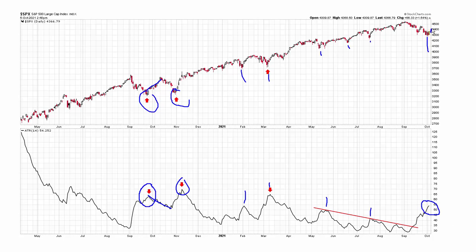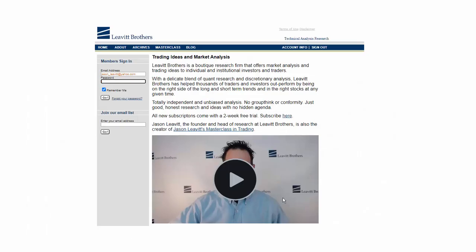If the market moves up here, I'm talking about up here on the S&P chart, if the market tries to bounce here and continues, but the average true range continues up too, the market's not going to go very far. We need the average true range to roll over to confirm. So the market's not in great shape.